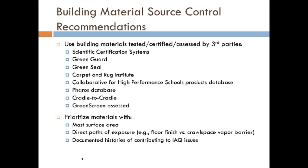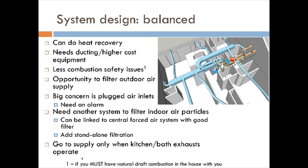And if you need to prioritize, you want to look at materials that have lots of surface area. Carpets, for example, often have a lot of surface area and have direct passive exposure where people are going to be near these things. Also, it's a little trickier, but often these lists of approved materials will talk a little bit about exactly what the chemicals are and how they contribute to IAQ issues. So that's the emission side of things and a bit of source control, which is, I would say, essential. We should do it in all high-performance homes, probably in all homes, but in particular high-performance homes.